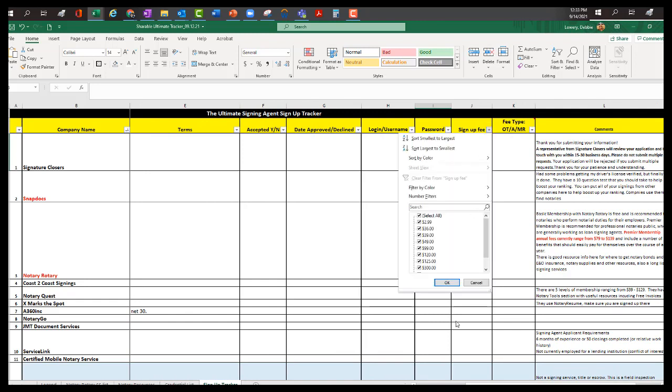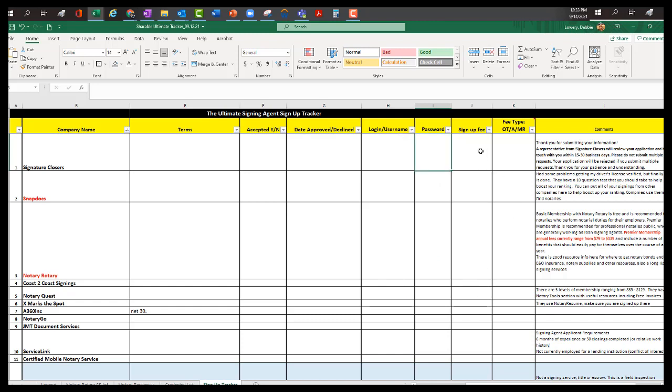So let's look at this drop down. There are companies that range from free all the way to $300. And there are some that are even a little bit more, but the notes will give you the specific details. And then the next column for fee type, if you hover over it, you'll see what the fees are. Is it a one-time fee? Is it an annual fee, meaning you have to pay it every year? Or is it a monthly recurring fee? And then that way you have an idea of how much money you're going to be spending on these memberships.